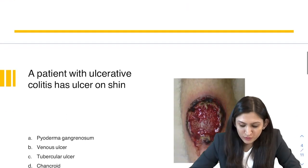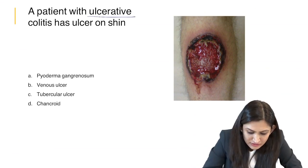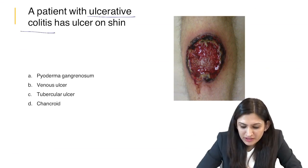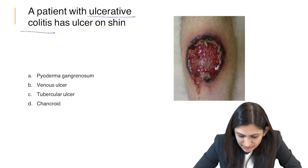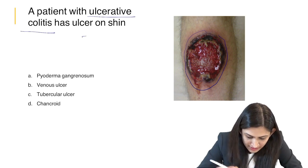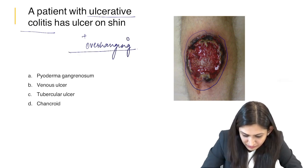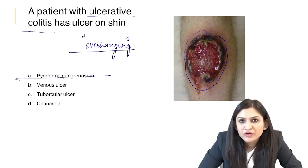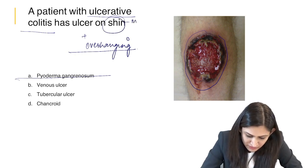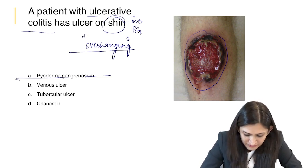Now, this will help you to answer this next question. A patient with ulcerative colitis has an ulcer on the shin. Ulcerative colitis should ring a bell, and once you see an ulcer with violaceous edge, and if they would have given you a bonus like overhanging edge, you would have automatically marked this as pyoderma gangrenosum. And shin or lower leg is the most common site for pyoderma gangrenosum.